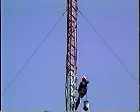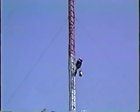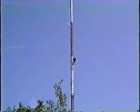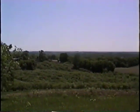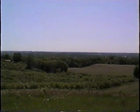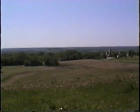Now he's down at the point where he's going to mount the antenna going to Dodge Center. I'll kind of zoom back on this. Okay, now Ray's about the same place he was a few seconds ago. And now we're going to just sort of pan around here so you can get an idea. We're slowly lowering the camera as we look out over the horizon to the basically southwest area here. We're definitely up on some high ground.